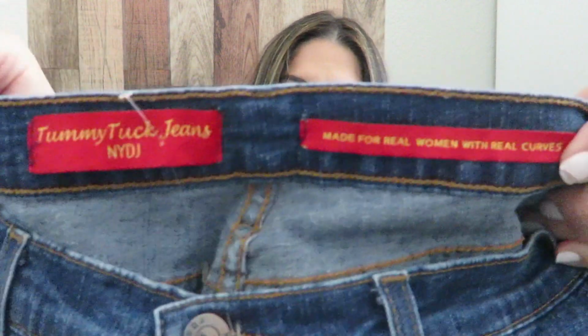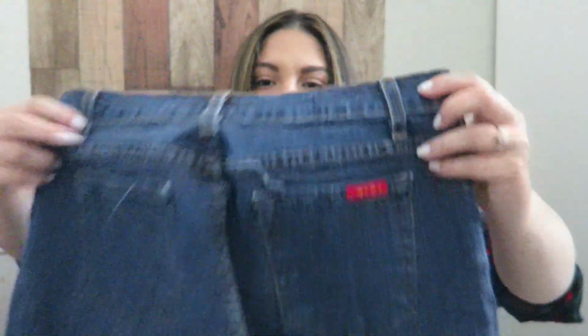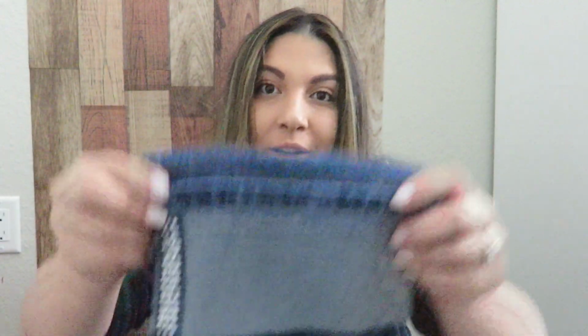Next are these Not Your Daughter's jeans, which sell really, really well, and they're pretty easy for me to come by. So these are great jeans. My mom likes these jeans. And they have the little red thing, so they do stick out, because a lot of them have it. I think the other pair I got does too. These are a capri, and you guys, they are bedazzled. So that makes them that much better.